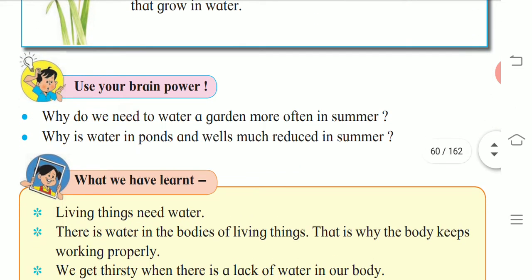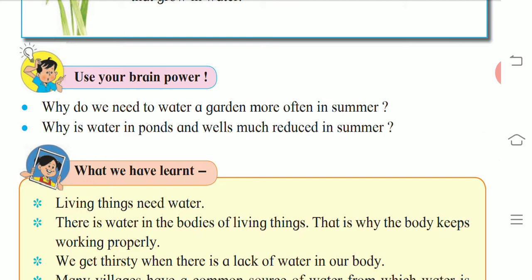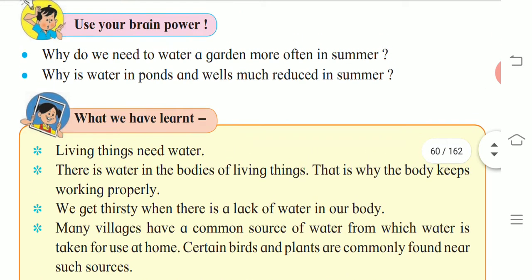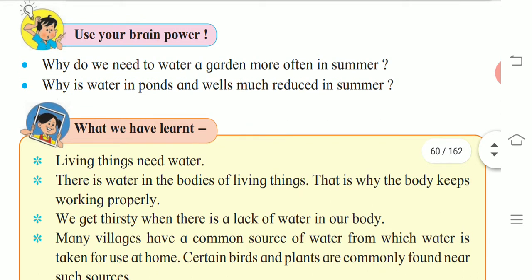Use your brain power. Why do we need to water a garden more often in summer? Why is water in ponds and wells much reduced in summer? Naturally, in the summer season we experience more heat, water dries up, and that's the reason why in a garden we need water more often during the summer season.